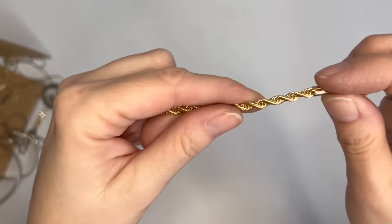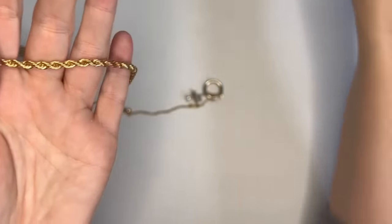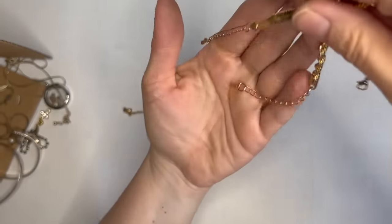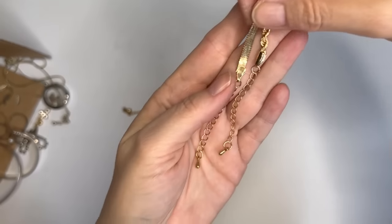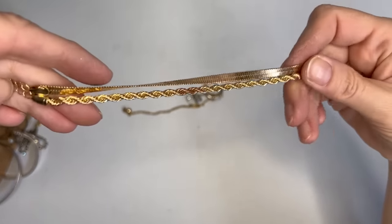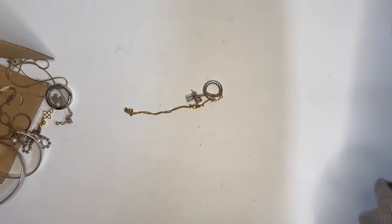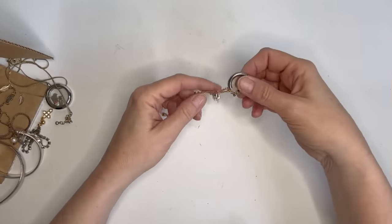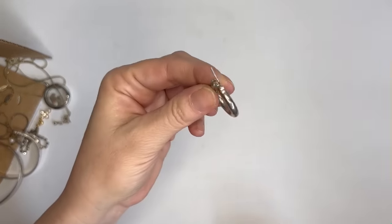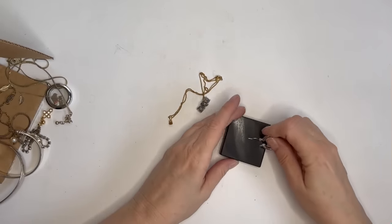I see a big old pair of earrings. This looks costume. This looks similar to that herringbone one, like they got them together. Look, they both have similar, identical safety chains, but they're different styles. Yep, costume. Rope style and herringbone style. Oh, yes. Oh, I have a pair of earrings. I have this one. I wonder if that's sterling. Single hoop. It's possibly sterling. Let's check it out.